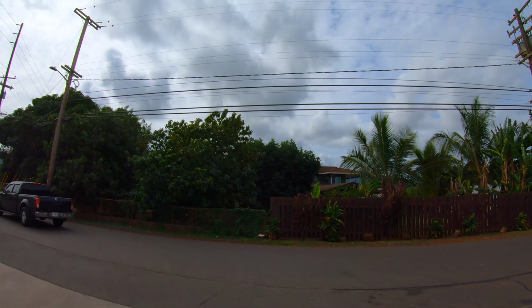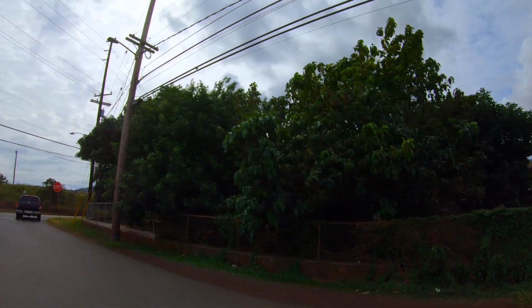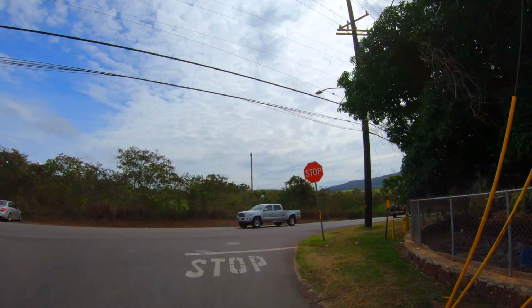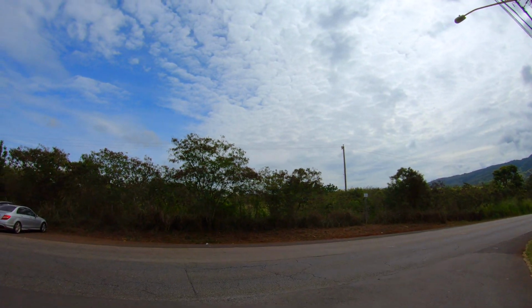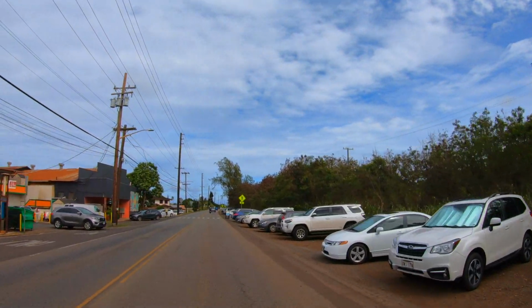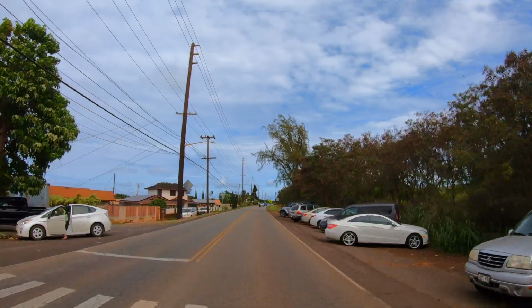Pretty good. This is Kaʻamoʻoloa Road. And we are now driving up to Kaukonahua Road, making a left turn onto Kaukonahua Road.